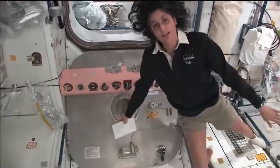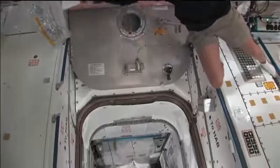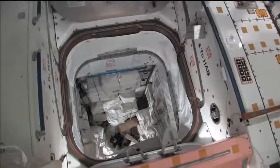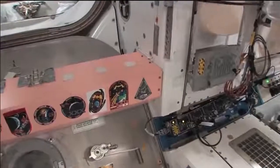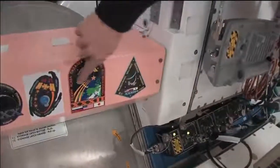So it's nice and organized, and we have all of our stuff that we need while we're working in all these other modules stowed in this location down here. And it's a lot of fun to play in. Now that's a lot bigger than the Soyuz.